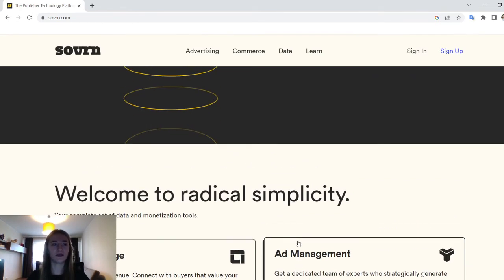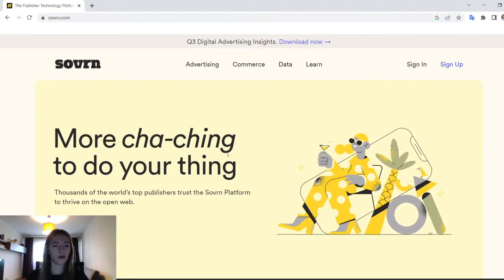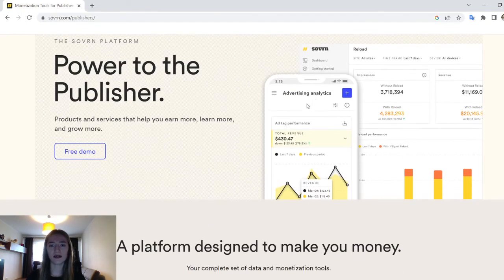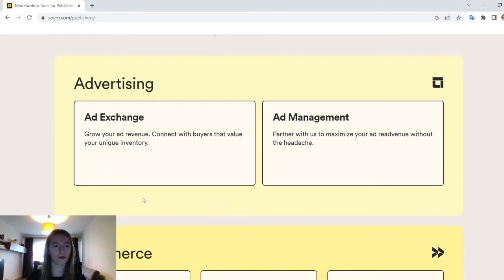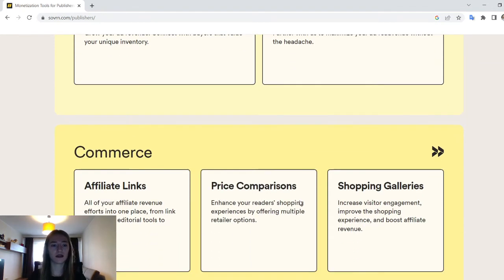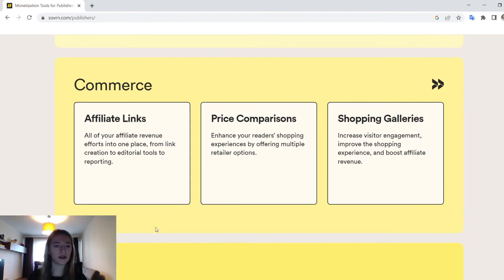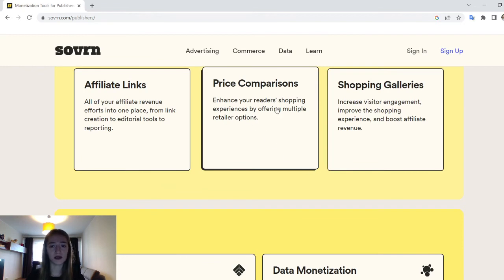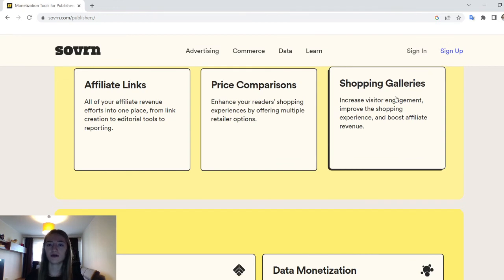So now let's take a look at their website right here. You can learn more by clicking here. You can see some screenshots of the platform advertising analytics, where you can see your total revenue. You can grow your ad revenue and connect with buyers that value your unique inventory. All of your affiliate revenue efforts are here. You can enhance your readers' shopping experiences by offering multiple retailer options, increase visitor engagement, improve the shopping experience, and boost affiliate revenue.